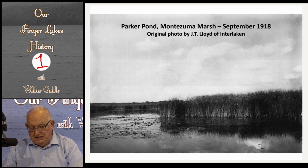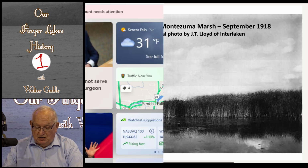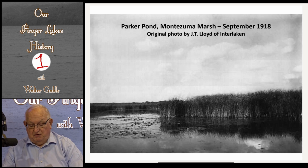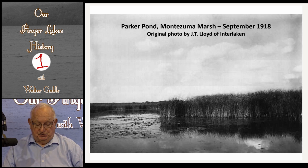In this 1918 view of the Parker Pond of the Montezuma Marsh, you can clearly see how the area is basically quite flat and wet, with lots of grassy vegetation.